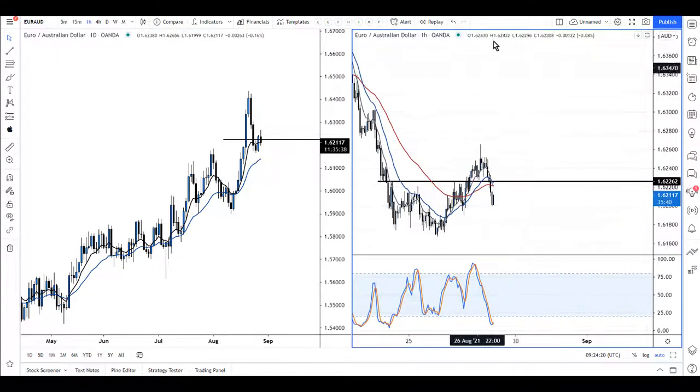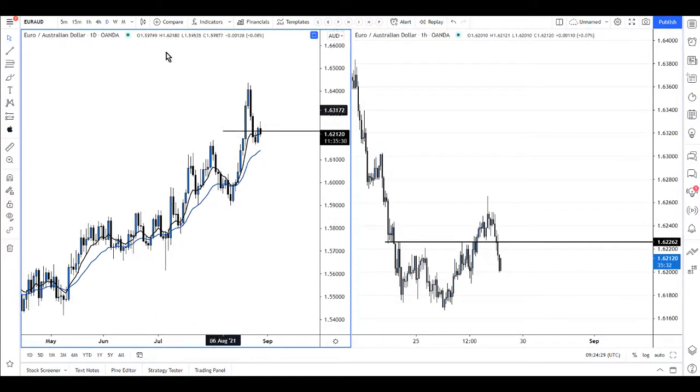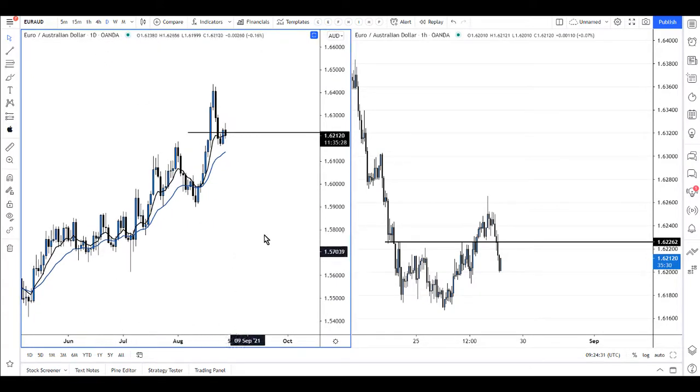Euro Aussie. I was talking about a level yesterday, and it's because it's a bullish market. This is the daily time frame bullish market. When the bullish candle here, indicating potential next move to the upside.